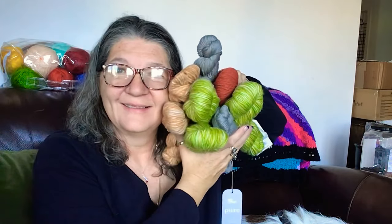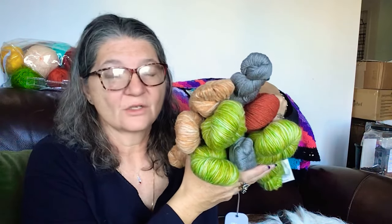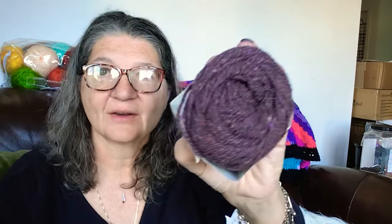Isn't that amazing? Krystal, you kicked it right out of the park. Wow. Wow. West Yorkshire. Yeah, it's hard to pick a favorite out of all of this. I'm inclined towards this one, but I also really, really love that cashmere. How can you go wrong with beautiful cashmere yarn?